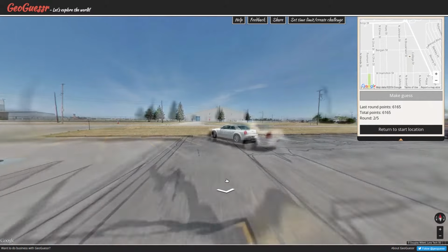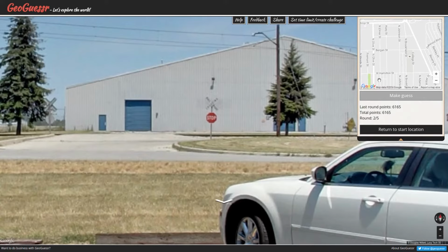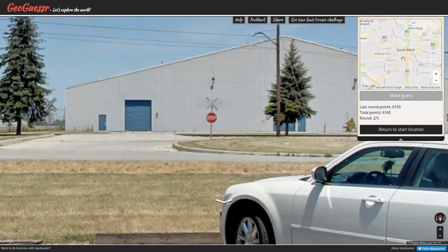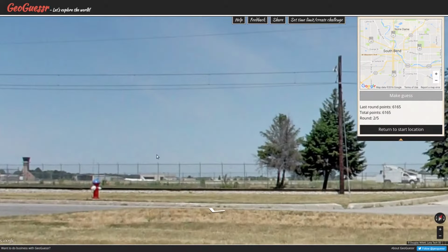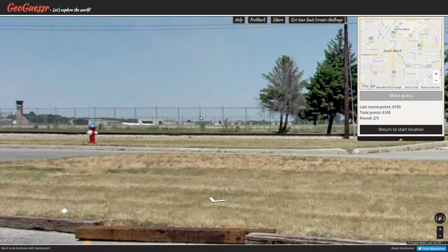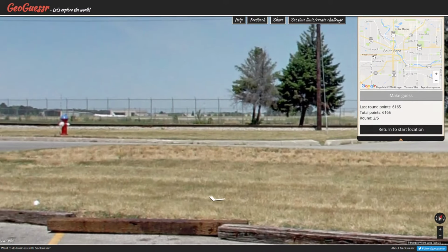Alright, well, what can we get from this parking lot here? We can get a couple of things. One, we know there's a railroad track that runs parallel to this. So, show me a railroad track. There's one. There's a couple going through South Bend. That's fine. We know that it's immediately next to a street. Oh! It's across the street from an airfield. That is brilliant. Show me an airfield. Show me South Bend International Airport. Is there a train? Yes.